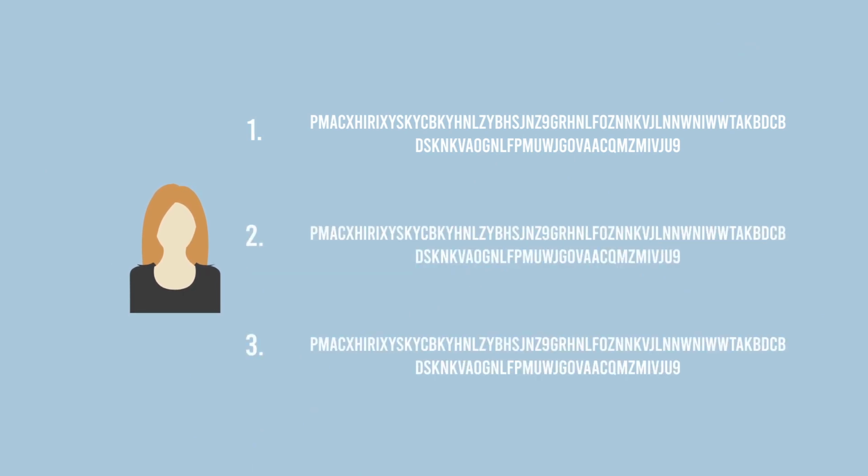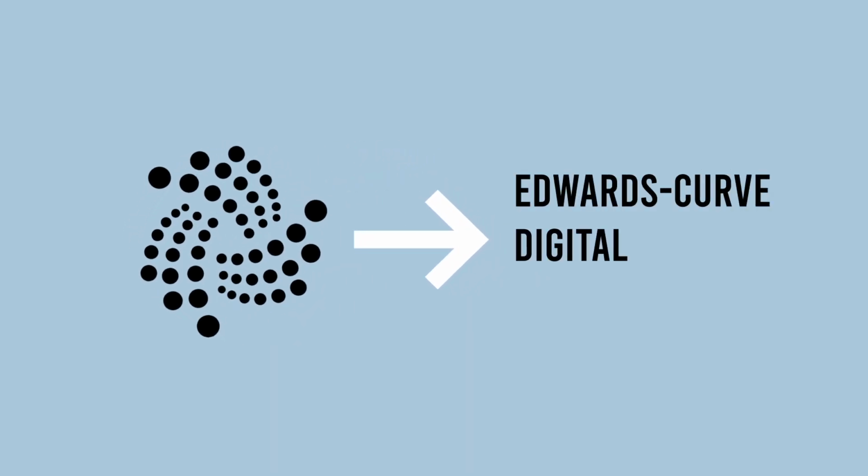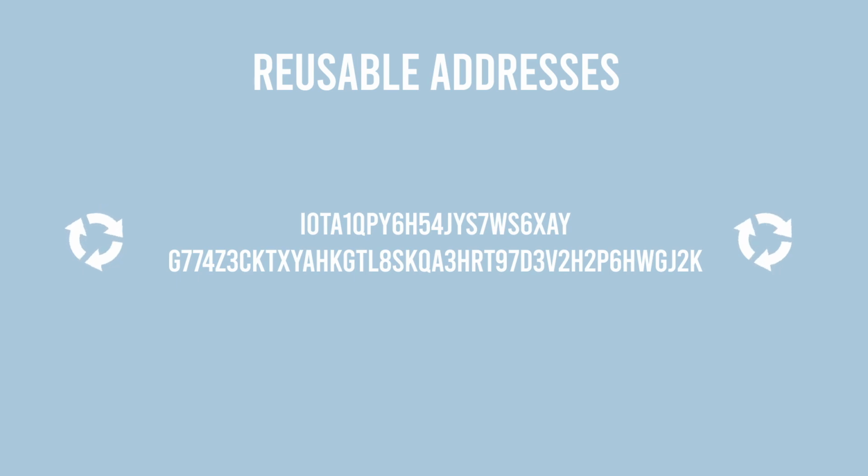This is why in the coming Chrysalis update, IOTA will switch to the Edwards Curve Digital Signature Algorithm, or EdDSA for short. EdDSA is a well-trusted signature scheme that Bitcoin and Ethereum have relied safely on for years. The best part? It allows for static, reusable addresses, which will help tremendously to improve user and even developer experience.